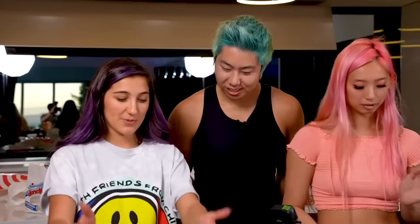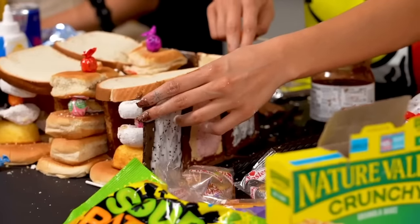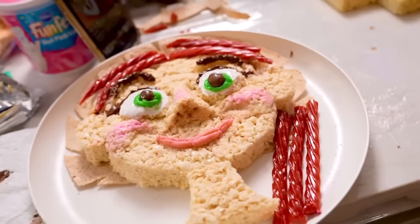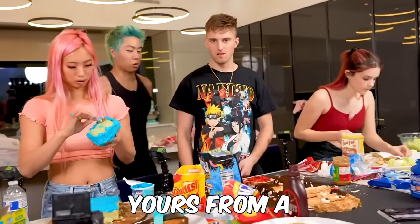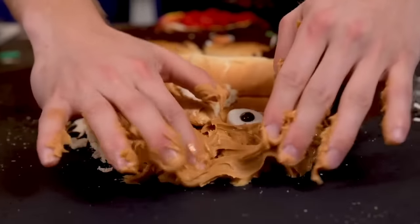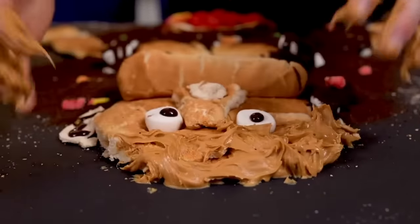I'm just gonna build the rest of my walls up with wafers because the Pop-Tarts were too heavy, and then decorate it. I don't like my doll. I think she looks a little creepy. I decided to start over and make an elf. Jake, I smelled yours from a mile away. What's the plan? I'm just gonna keep messing around with it. I gotta add some fingers. That's really gonna jazz things up.